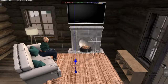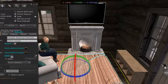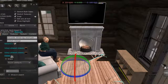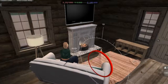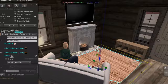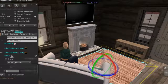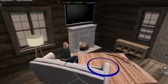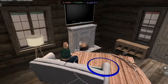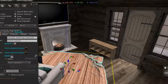I can move this rug. You want to make sure that it's got the bumps in the right areas and the couch is not being... Oh no. I hate when I grab something and then it does that. Oy, so annoying. All right. Let's see here. Kind of cute. I still need to figure out the color though.